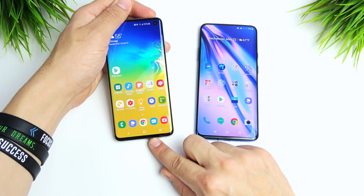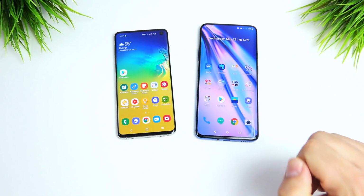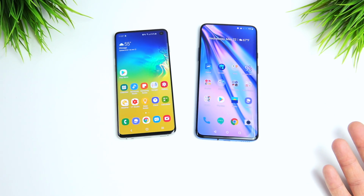IP ratings go to the Galaxy S10, IP68, no IP rating here, although the OnePlus 7 can get a little bit wet. It doesn't really hurt it too much, so I wouldn't be worried about a little rain getting on your display or anything like that.